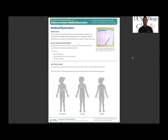As you can see here, I just want to thank our friends at Science Delivered for making this great study guide that we're going to be using today in great detail, because we're going to be drawing different organs and different systems that are very important to us human beings. As you can see here, we have the stomach, the lungs, and the heart. We're going to be talking about them, and we're going to be drawing, as I mentioned before.